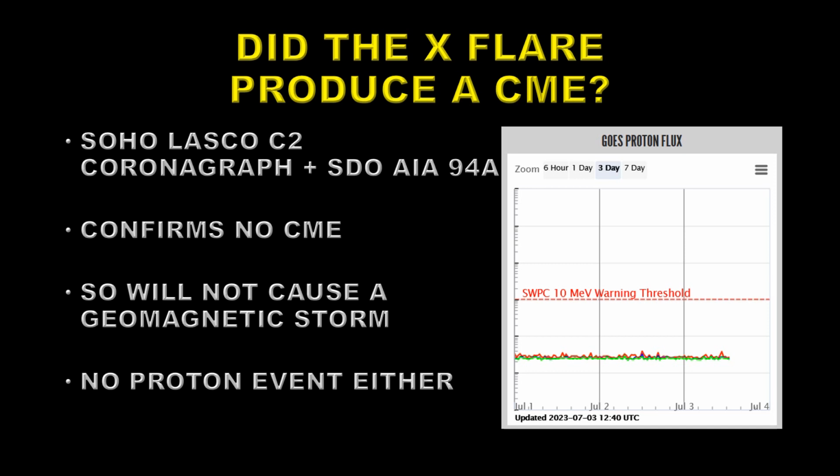This confirms there was no CME, so it will not cause a geomagnetic storm here at Earth, even though this is on the western side of the Sun, which is best connected to the Earth for these sorts of events. Now, there was no proton event either, which again is unusual, which means that no particles escaped from this event. You can take a look at the proton plot here from NOAA on the right, and it's as flat as a pancake throughout this time period.